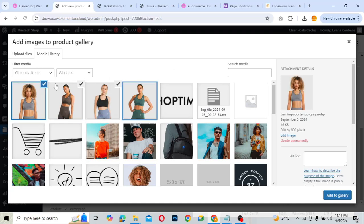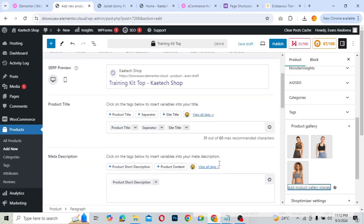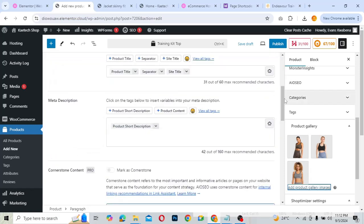All right, so these three images have been selected successfully. All I need to do is click on Add to Gallery over here. So I'm going to click on Add to Gallery. Now I have three images over here. Okay, so that is it. Now I can scroll down and see other things.